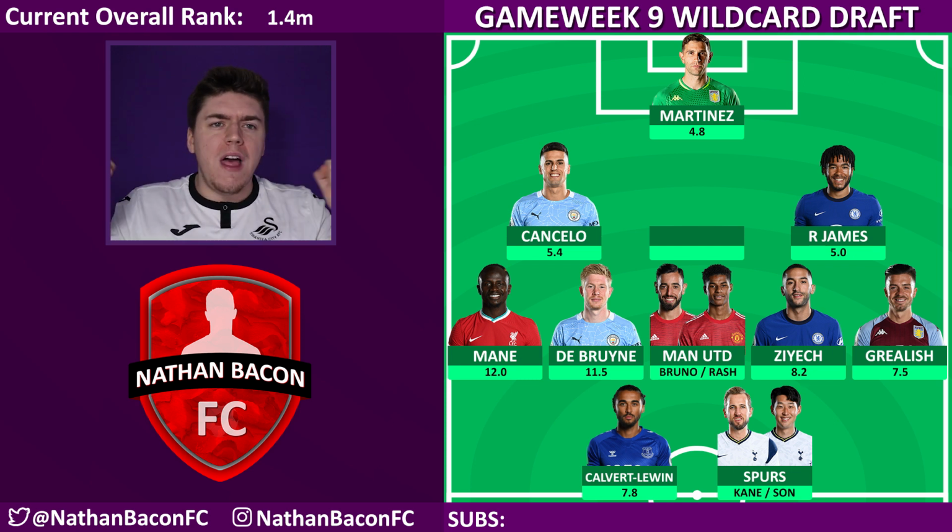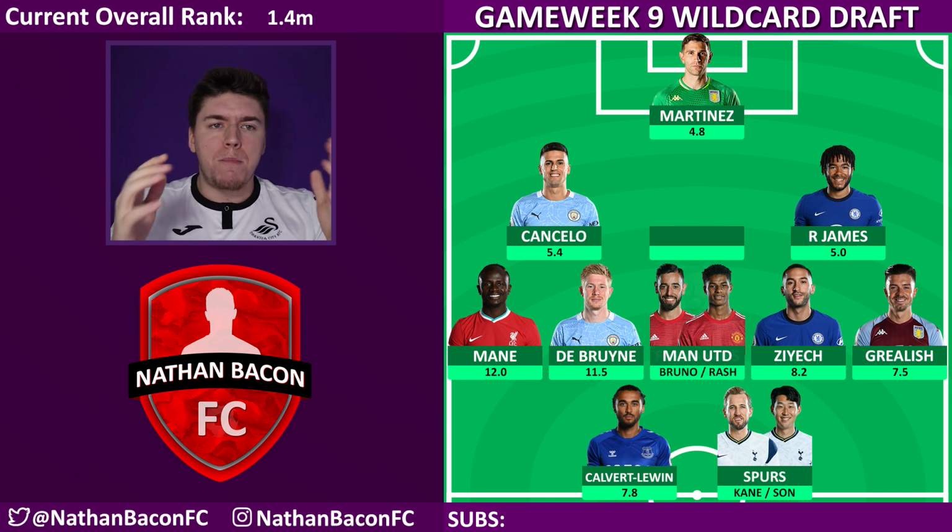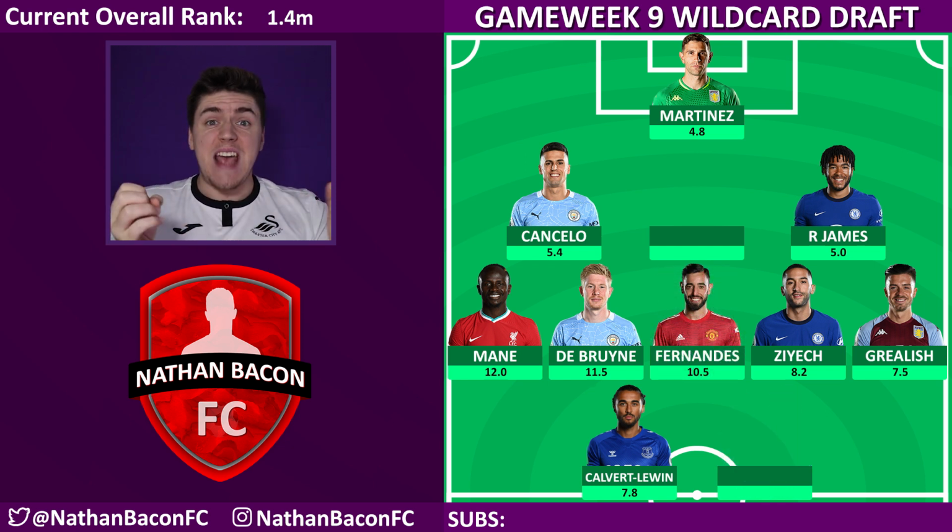An ongoing brawl that everyone always fights about, where usually you should go for form, but they are just as important as each other. And I like to go for fixtures when thinking about the captain, and that's kind of what I might have to do here. So for that reason, I think I might actually go for a Bruno Fernandes, where his FPL form, to be fair, has been very, very good, especially away from home.